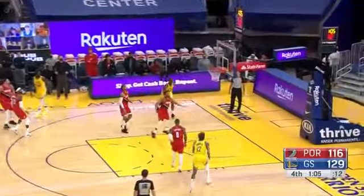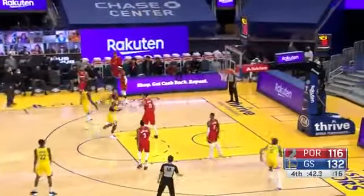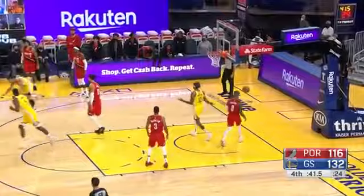Curry from deep. 59! Why not? Man, Steph is running into the front court. Draymond finds him another 3. Got it! 62! And he actually surpasses his buddy Klay Thompson.